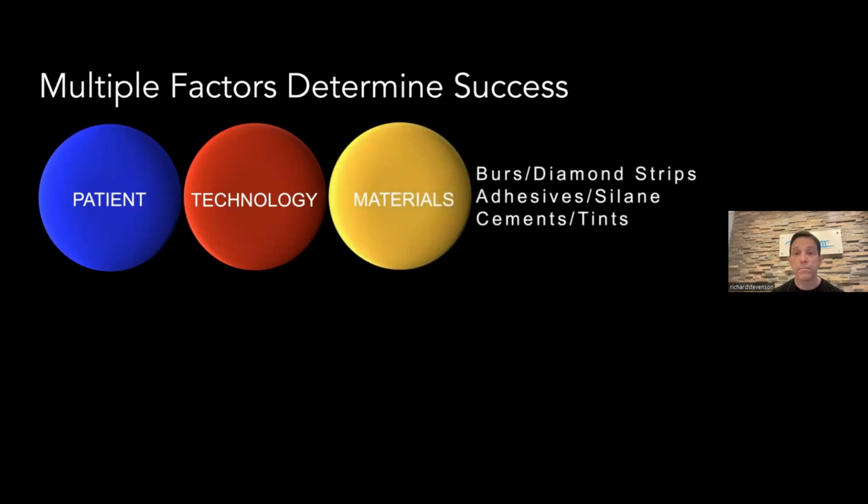Materials. I have burr kits. I use diamond strips, adhesives, and I use the best that I can buy. I don't ever go cheap on any of this stuff. I know there are a lot of knockoff burrs, and there are cheaper adhesives, or maybe there's an adhesive that has everything in one bottle, or cements that are easy to use, but maybe not the best. And I just never go there. I always just say, wait a minute. This is so important that we have to use the best of the best to make it happen.